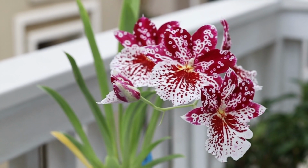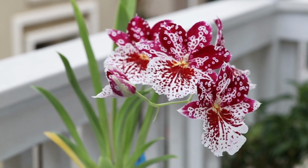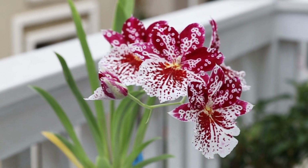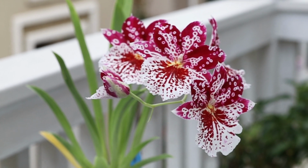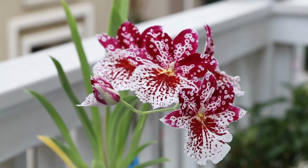So the first one is the Miltoniopsis Breathless Hilo Galaxy. Now this one is very full, flat, and it has a wonderful scent. The color and the patterning is very striking and very different from other Miltoniopsis that I have found, and so I just really had to pick this one up.